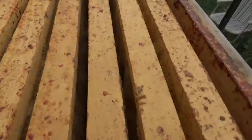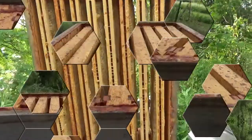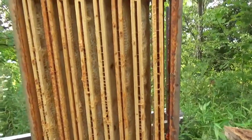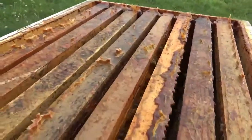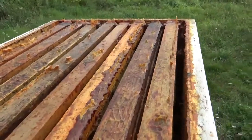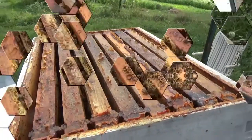It doesn't look like they've been filling out any of this comb on top, but let's just pop this box off and look. Nope, basically that was drawn comb when I put it in, and they really haven't touched it by the look of it. How's this doing? Let's see, this is a third box, so this would be a honey super if they fill it. Let's pop this off and have a look underneath this as well.